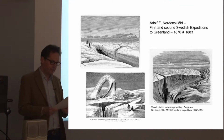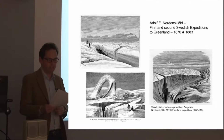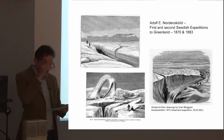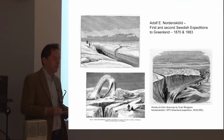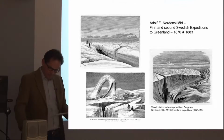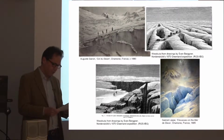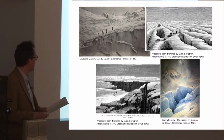Indeed, the sketches drafted by Berggren and later turned into woodcut illustrations for Nordenskjöld's expedition account echoed paintings of the Alps by such notable British artists as William Turner, who you may or may not be familiar with, and John Ruskin. These were eminent romantic painters who worked in the European Alps for the most part. They also, however, evoked lesser-known alpine artists and photographers, in whose works we can see human figures dwarfed by the power of ice.